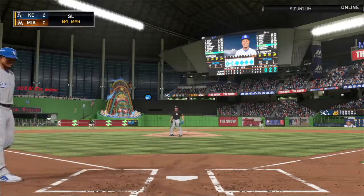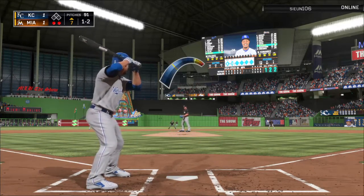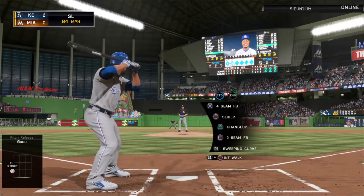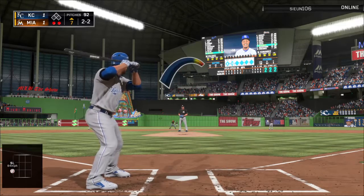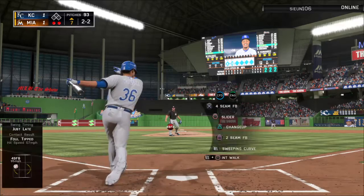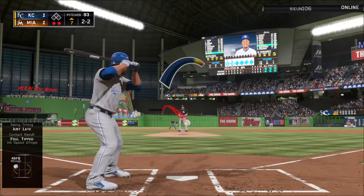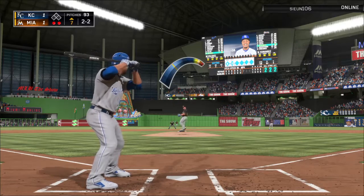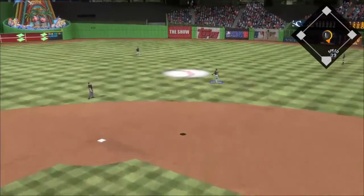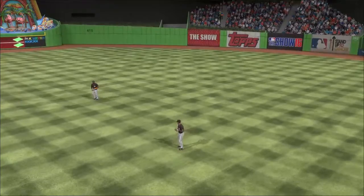Oh, and he dusted him off the plate that time. Some mind games being played now. It's 1-2. In tight with the slider, 2-2. 2 out, nobody on. And this is going to be a foul ball. Now a flare out toward right center. Gordon ranging into shallow right, and that retires the side.